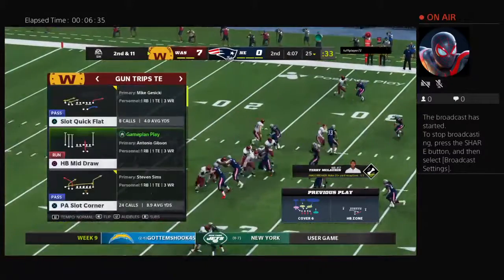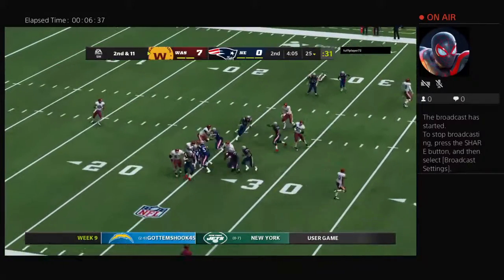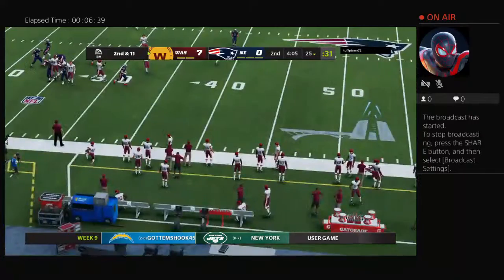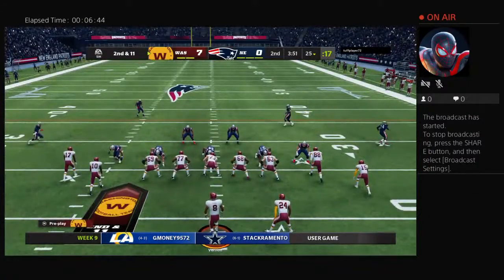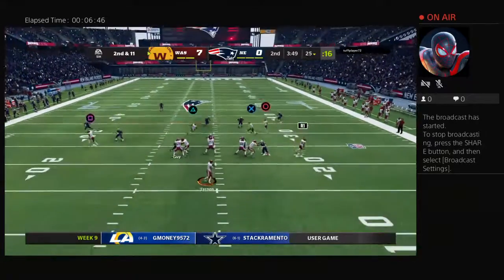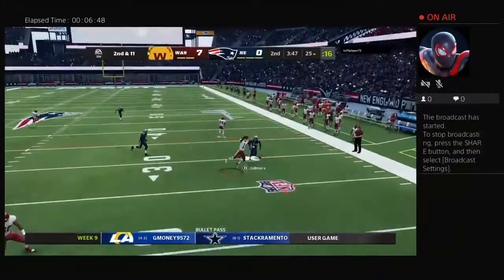Now, that's a mountain of a man that just made that stop, isn't it? But he's more than that. This guy's nimble and quick. More than a space eater, he just made a great play there. Now they'll switch it up here and look to throw.